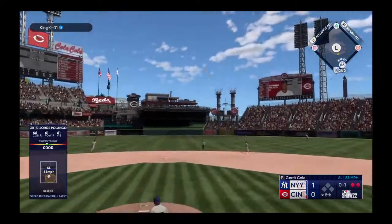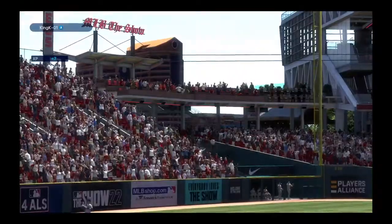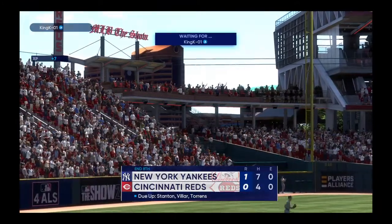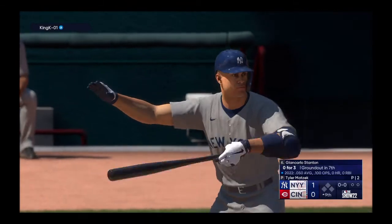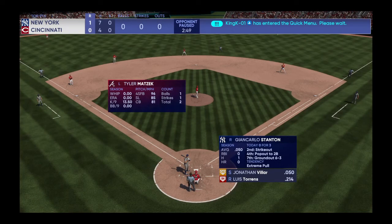That one is absolutely belted. Hauls it in on the warning track. Welcome back. All set to start the ninth in this one. Giancarlo Stanton to the plate now.